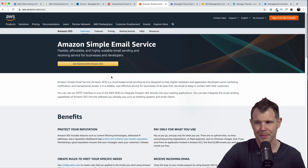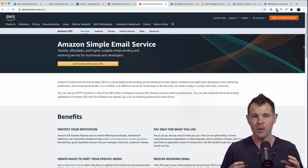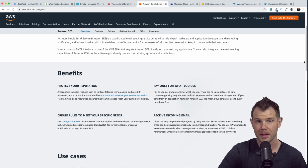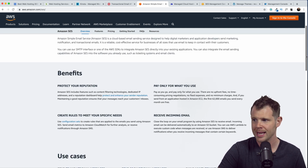Amazon SES stands for Amazon Simple Email Service, and the reason I like them so much is they have this very unique spot on the Venn diagram where they're both the best at what they do as well as the cheapest. The best meaning they've got a great sending reputation and you're going to have very high deliverability. And the cheapest, well, what do I mean by that? Let's check out their pricing.